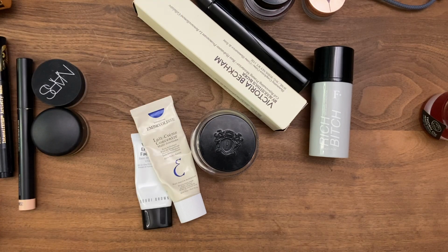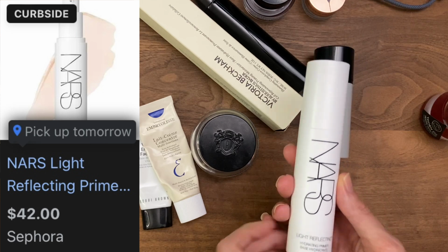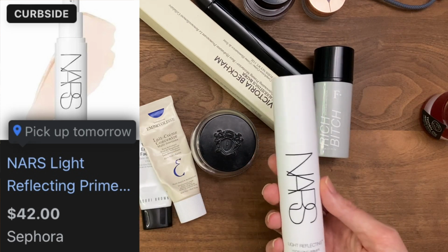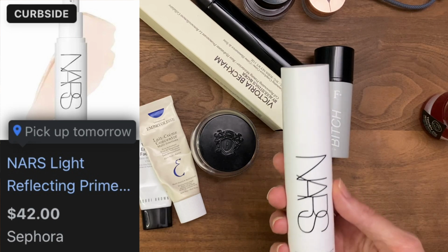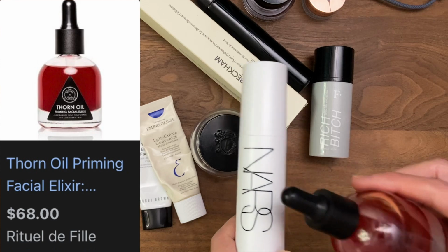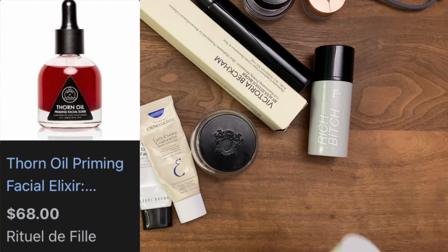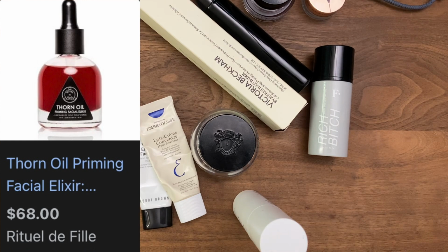Another primer that I just recently picked up is this Nars Light Reflecting. So this is a primer that's just good, not great. It's not that hydrating. So what I can do is take something like my Thorn oil and put a drop of this in here, and then it sort of has a similar effect to that. That's just a roundabout way of saying I feel like this is a little bit similar to an oil primer. It just has another layer of hydration in it.